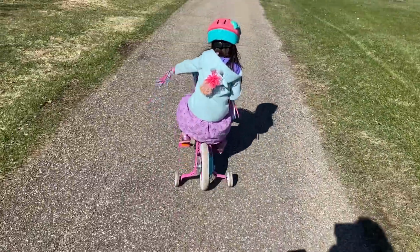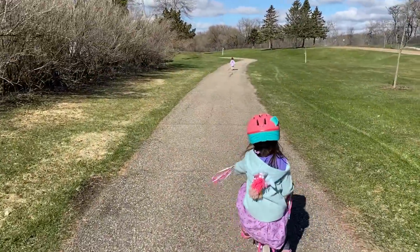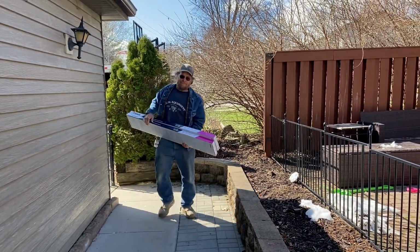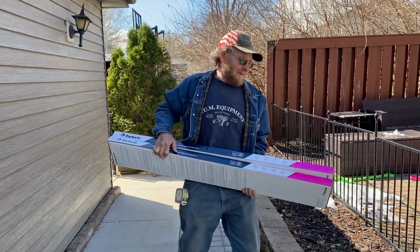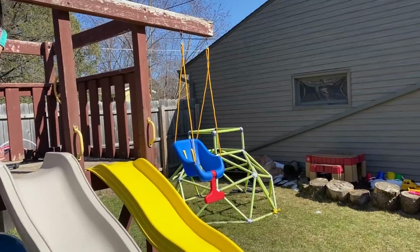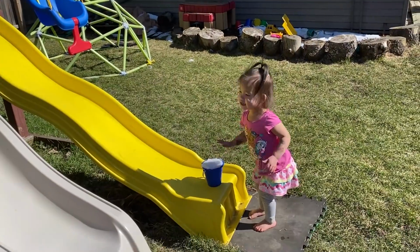Empty trike, Celia, Brady. Smile. What are you doing, little miss? I got my basket. She went.